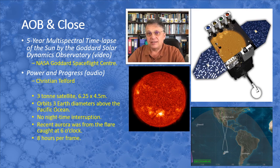The reason for that is that its orbit, of course, has to avoid the Earth and keep pointing at the sun at all times, so that it doesn't experience day and night, which it's able to do from that far away. So there's no nighttime interruption to the observations. Now, the recent aurora that was actually seen was caused by the bright flare that the observatory caught at about the 6 o'clock position, shown on the left hand side there. So you can see that bright outburst. The angle of it was such that it shot outwards and was directed at Earth, and was going to intercept it about a day or so later.